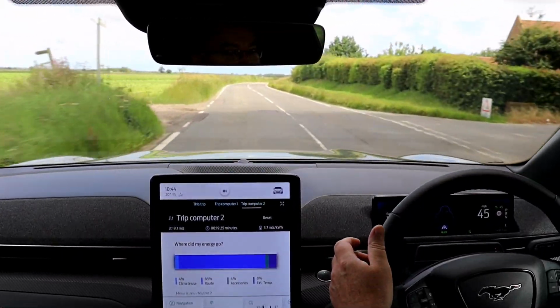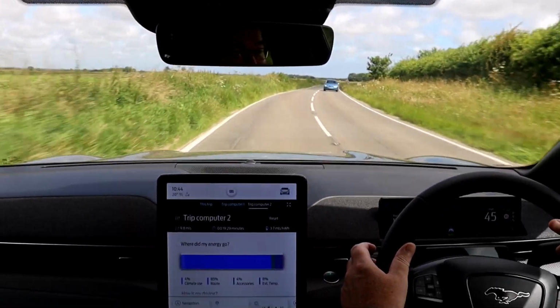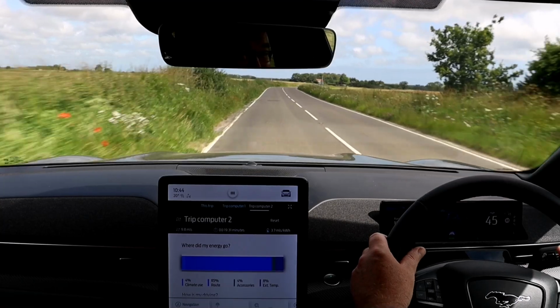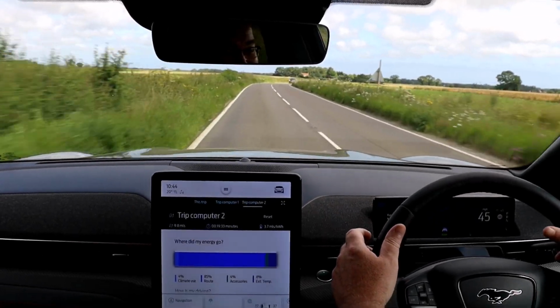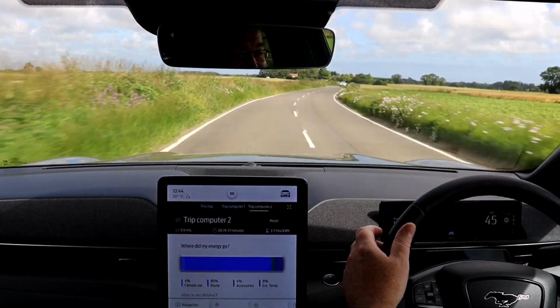And that is really sad. Sad because I wanted it. I wanted it to be so much better. I wanted it to be like a Ford ST in its assertiveness and aggressiveness and performance.